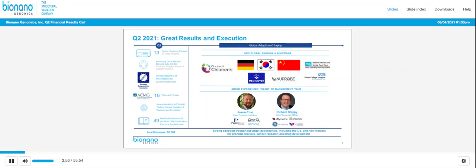Officer, and Rich Shippey, who became our Chief Business Officer. Jason and Rich are experienced leaders, with Jason having held previous leadership positions at PerkinElmer and GeneDx, among other companies, and Rich having held previous leadership positions at Affymetrix and Illumina. So welcome to Jason and Rich.